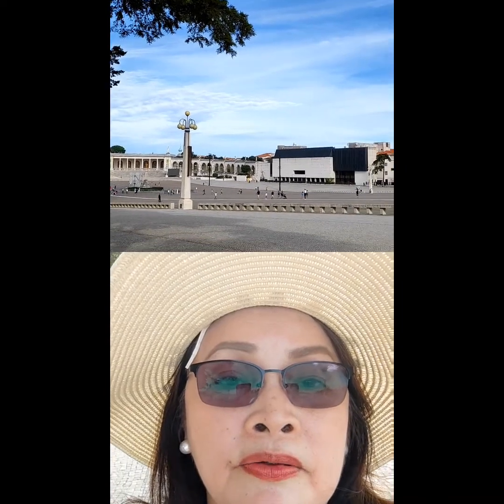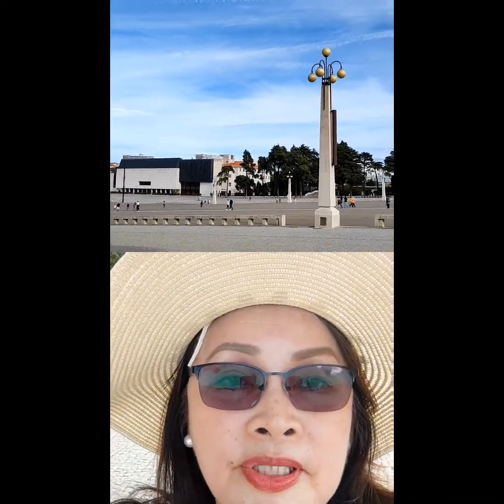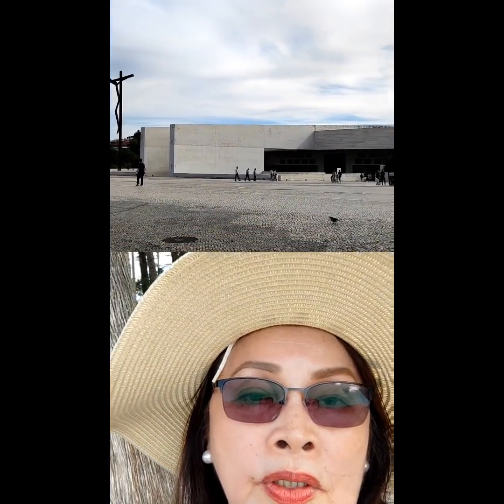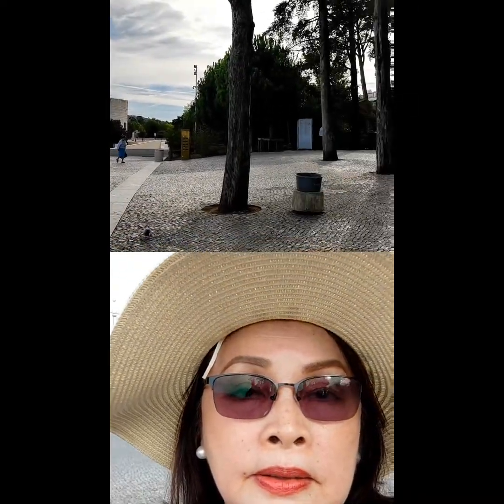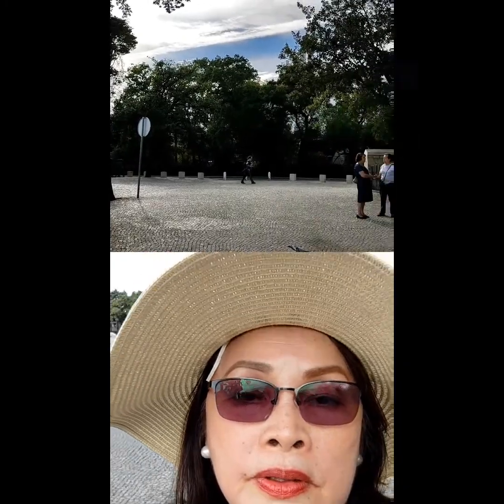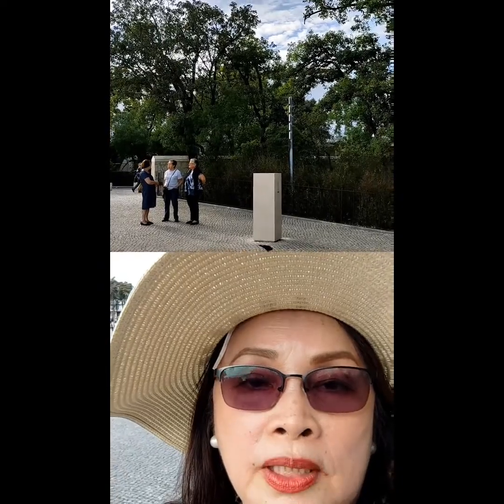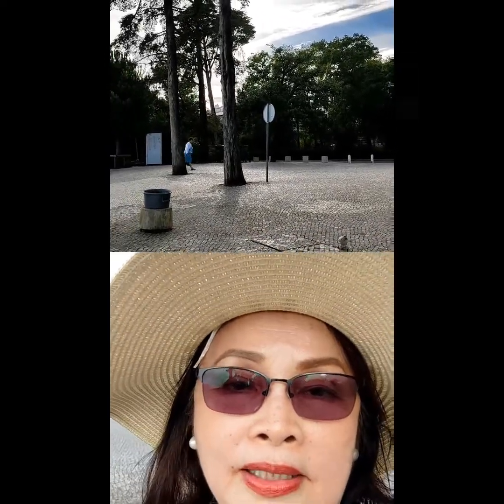Thank you, Our Lady of Fatima, for this once-in-a-lifetime experience of coming to your place of apparition. That's the new chapel. This is one of the best highlights of this Spain and Portugal trip. Next up, Lady of Lourdes in France.